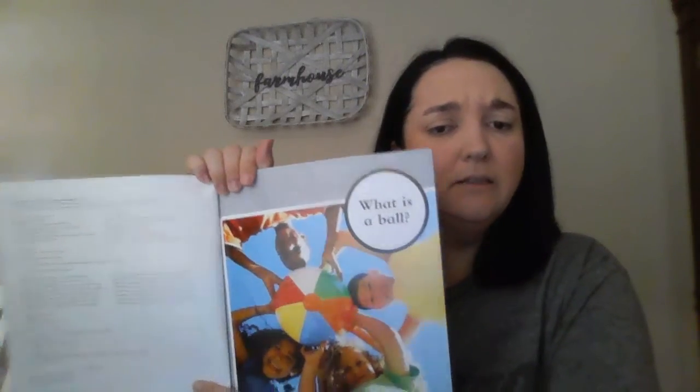I read a book today called Have a Ball, so I decided to read it for you so that you can hear it too. What is a ball? You might think that balls are smooth and round, but there are many different kinds of balls. Let's turn the pages to read all about them.